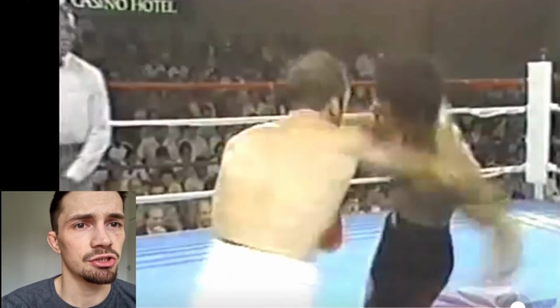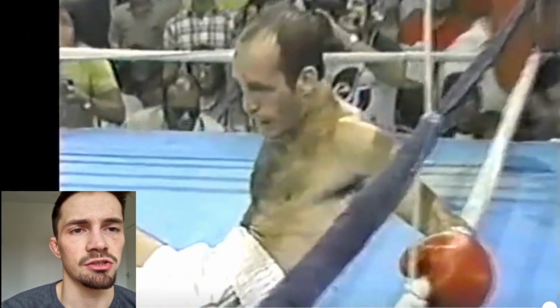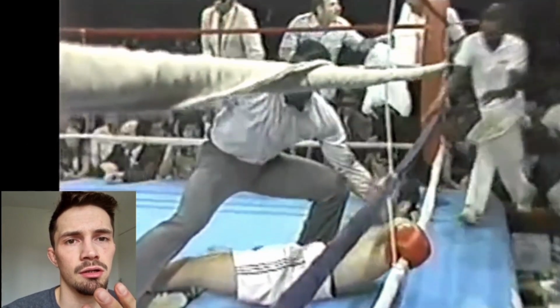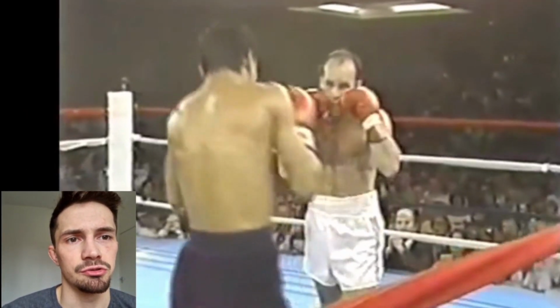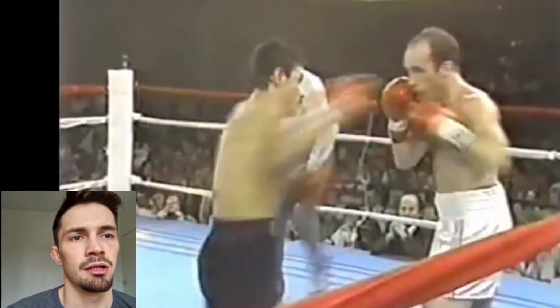We'll put this back just a little bit. So, as the slow-mo starts in just a little bit, we're going to see 3 perfect defenses. And Alexis Arguello, true gent, always the first person to check. Inside slip, outside slip, and then a right straight over the top.